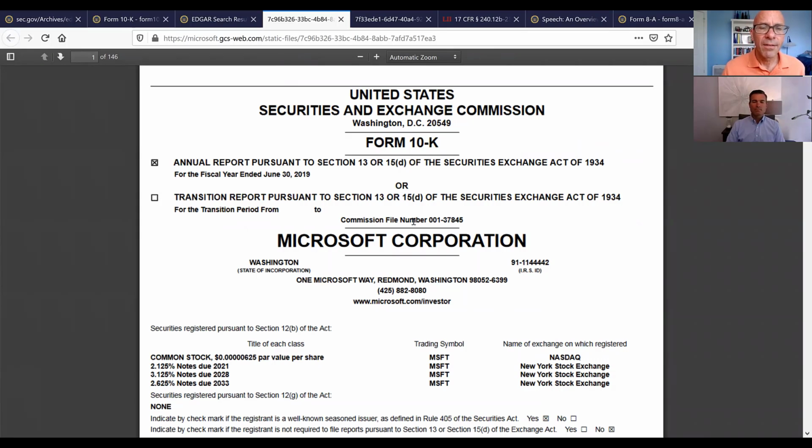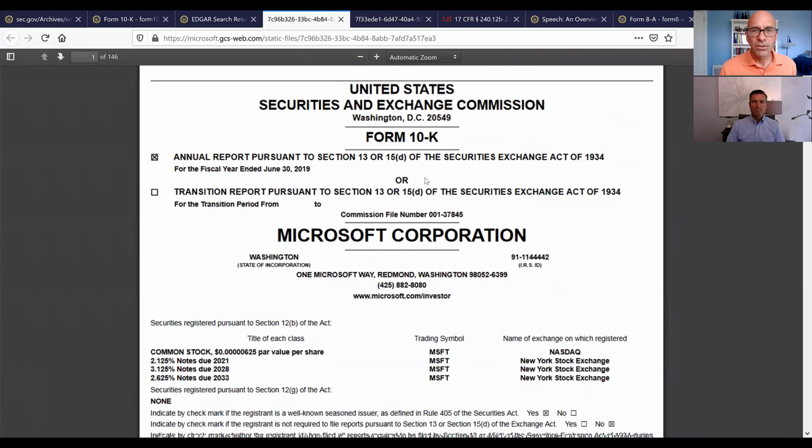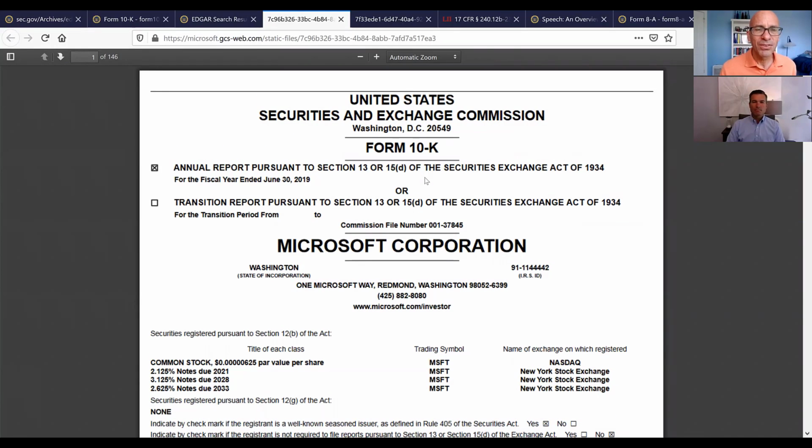So here we have Microsoft's latest 10-K, and as you can see right up at the top here, they have the U.S. SEC. Then you check a box whether this is a regular 10-K or if you've changed your fiscal year end during the last year, you're going to check that it's a transition report. So obviously most companies are going to check the top box. It's just a regular 10-K.